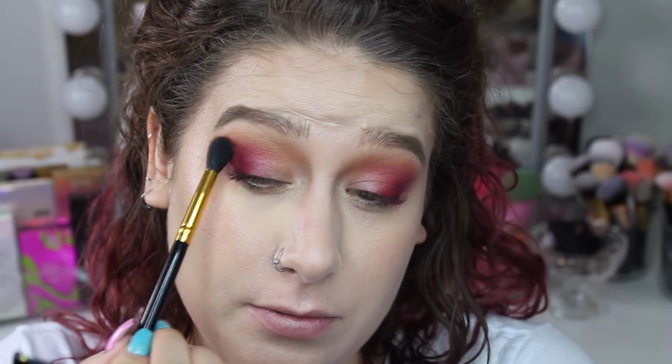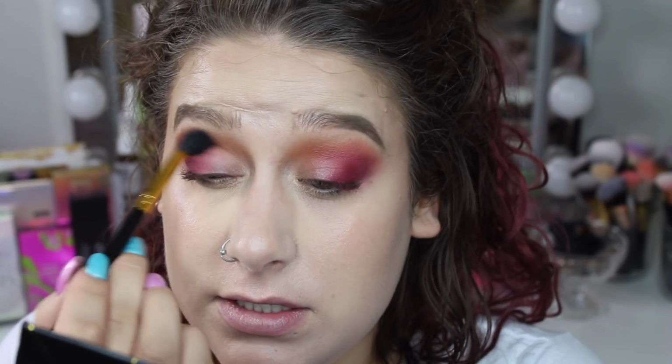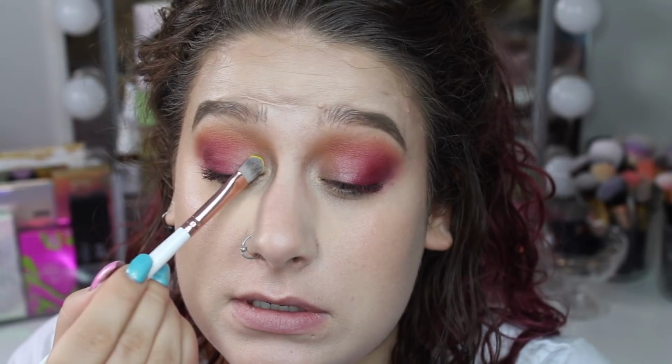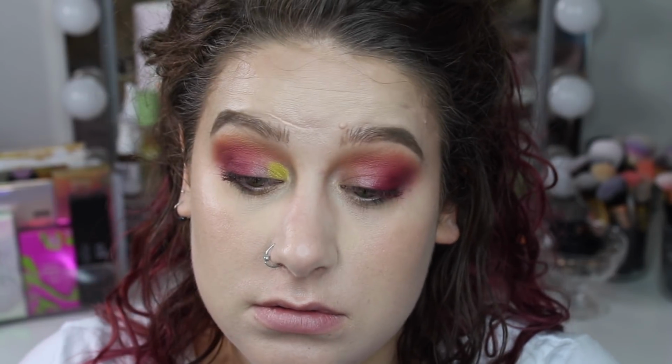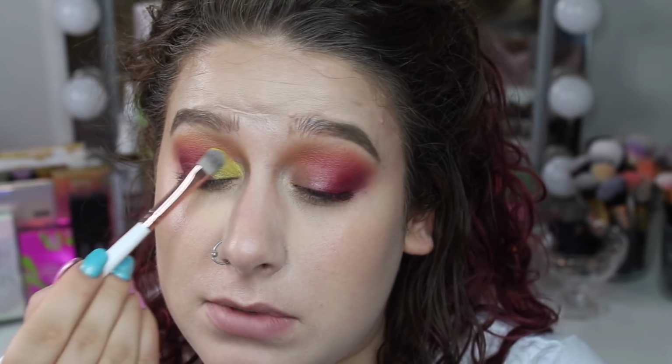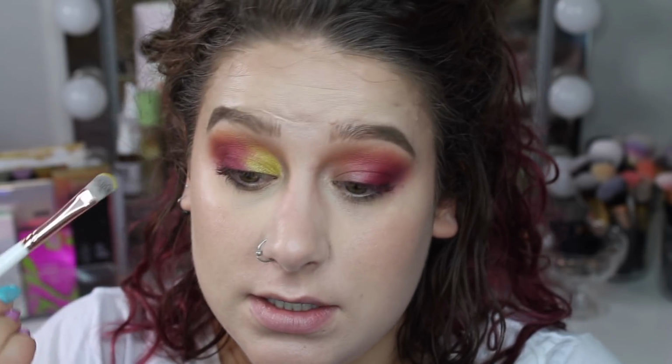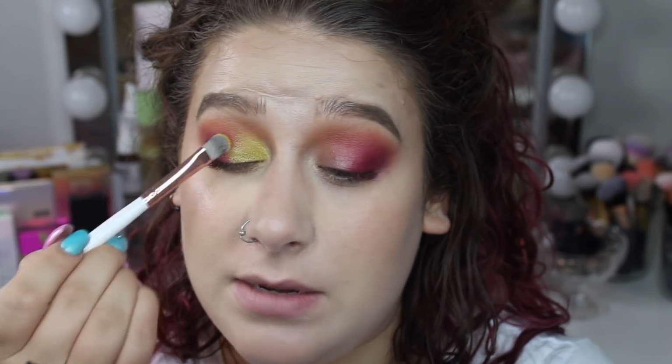I'm gonna take a little bit more of the shade Sandcastle that we used in our crease, just to make the two blend in together and just intensify it a little bit. So I don't know if you can see that, but this is a shimmer shade. So as always, I am going to apply this dry and we will see how it performs. Wow, I actually thought that this would be really bad actually. This reminds me of the shade in the Nevin Cosmetics Lemonade palette actually.